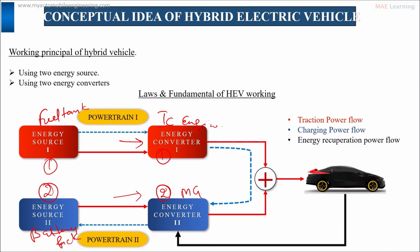So how does the power flow in this particular explanation? Here you can see the red arrows, which are related to the traction power flow. The blue arrows are related to the charging power flow, all this area. And the black arrow is related to the energy recuperation power flow. Okay, it will absorb the energy and store that particular energy.